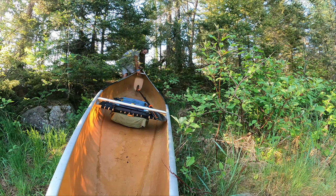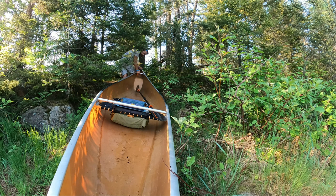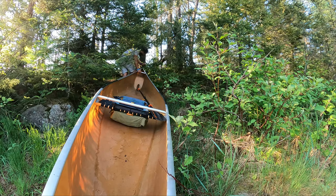Okay, so this is a moose path. I cleared it out a little bit more so there's not gonna be any dead sticks that are pointing from the ground into my canoe as I drag it.